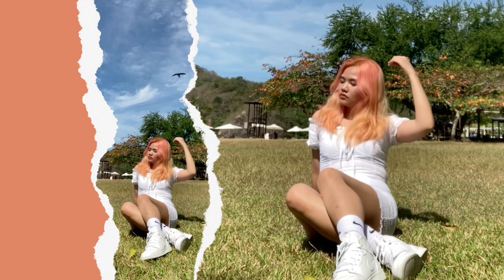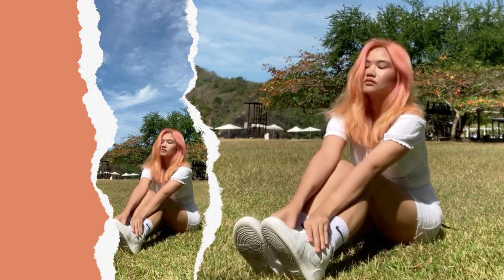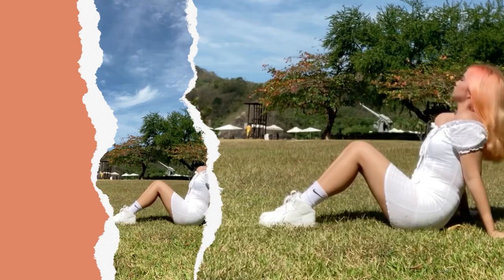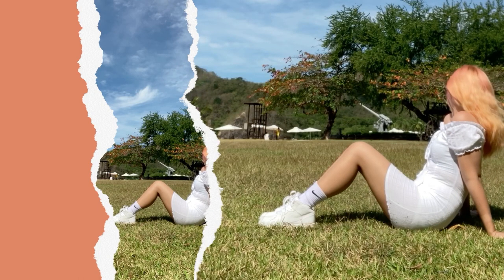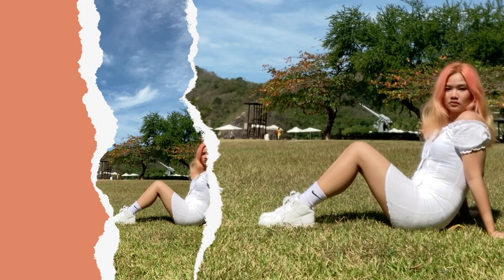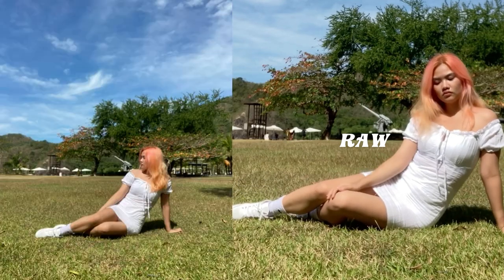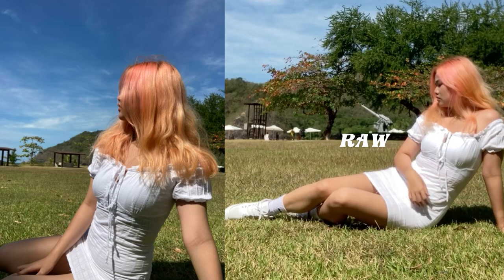Next concept is picnic girl vibe. It would have been really nice to have a picnic there at that time, but I wasn't able to plan it, so I'll just try to do it some other time. In terms of posing, you could play around with some hand poses, and you could also extend your legs a bit while doing some sitting poses to take advantage of that big space.